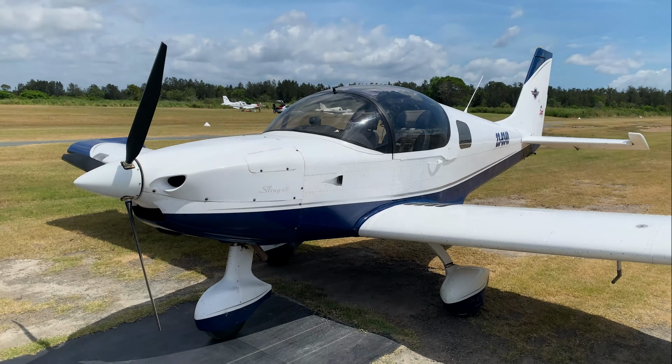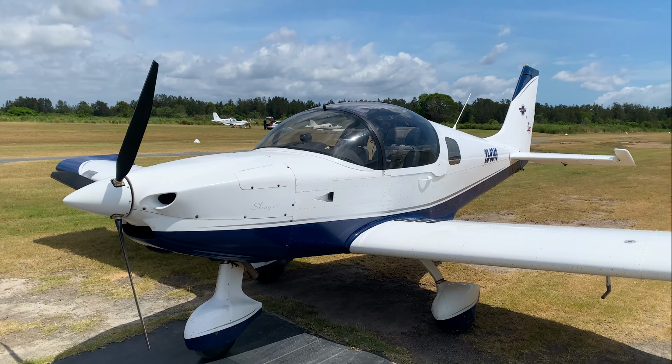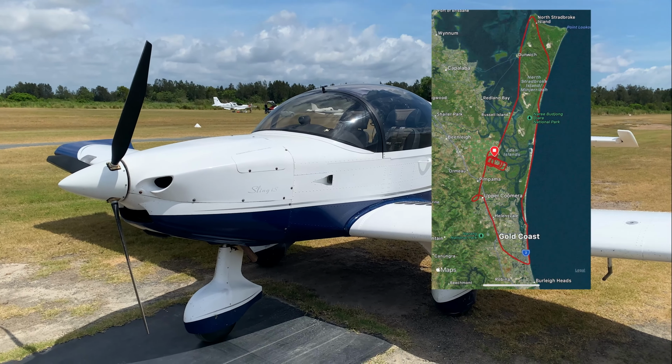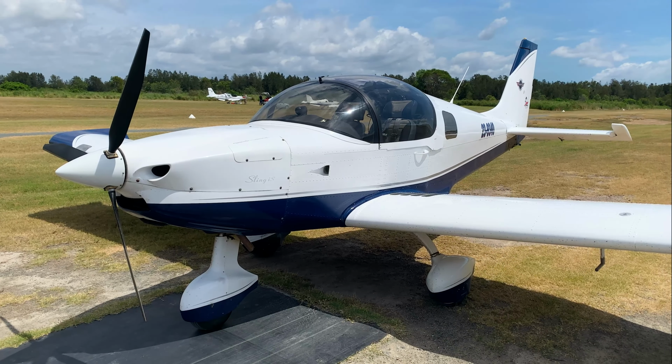This is the little, what's it called, a Sling, is it? A Sling 2. I'll be going airborne today with Colin, and hopefully have a nice smooth flight.